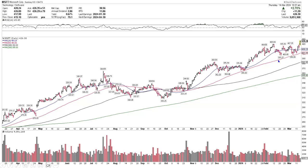Also, it's really held this rising 50-day moving average very consistently, going back to, it looks like, September, October of 2023. So we can see it's been holding that rising 50-day, consolidated right around this $400 to $420 range. And what I wanted to see was a breakout over 420 to 422. That's what we've got today, breaking out to new all-time highs, coming over the top of this 3-month range.